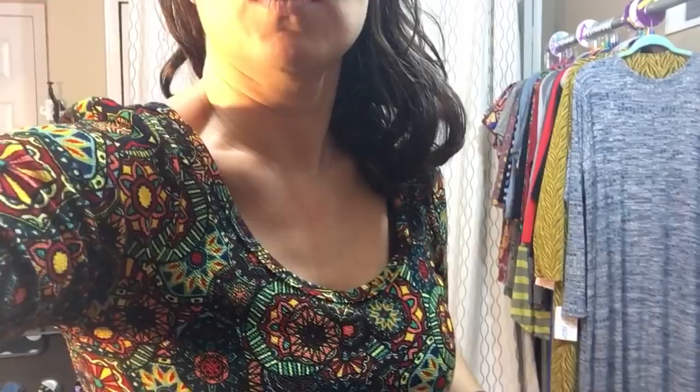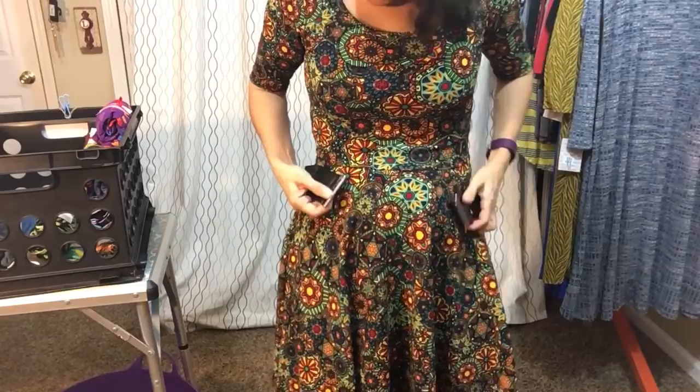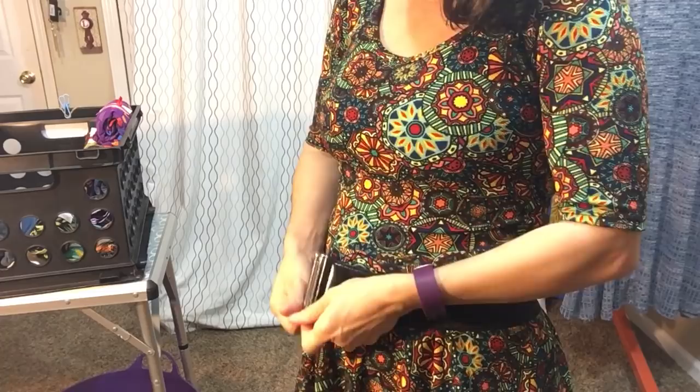And I have it with a belt. I love a Nicole with a belt. You don't have to wear it with a belt, but I think it really classes it up. So I have a collection now of these kind of belts, and I love the ones that are like this because it just kind of clicks, and then you can wear it. It goes right on the skinniest part of your waist.